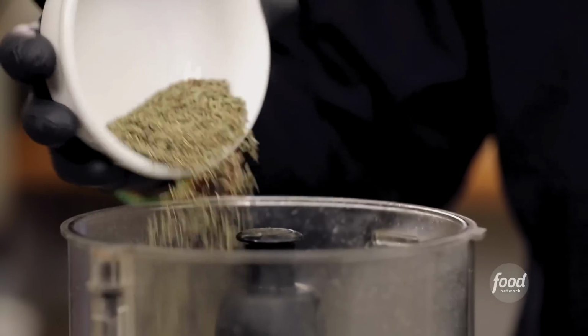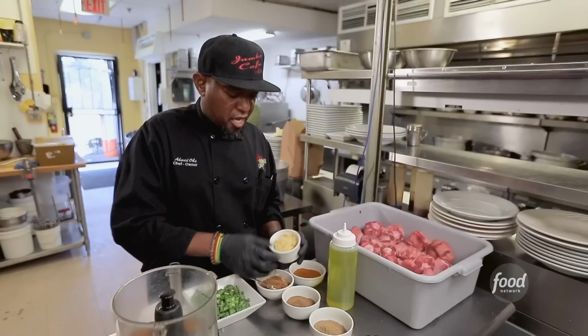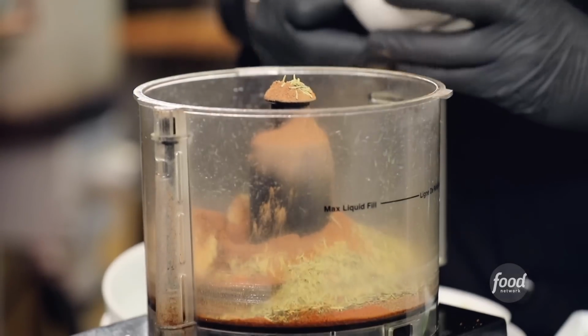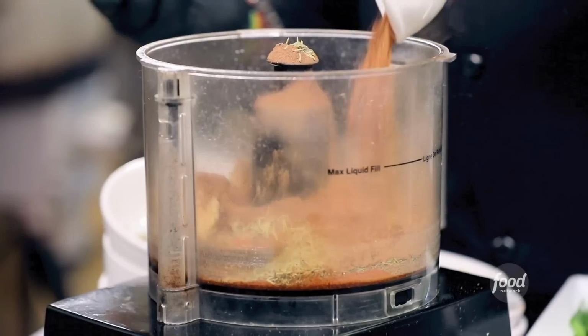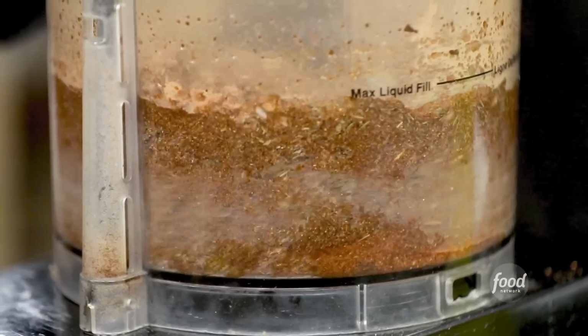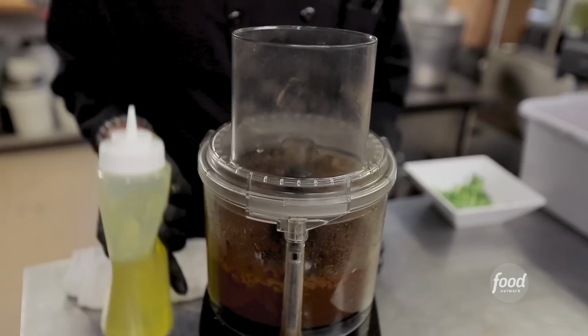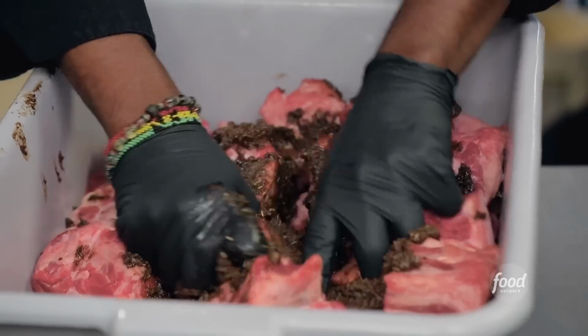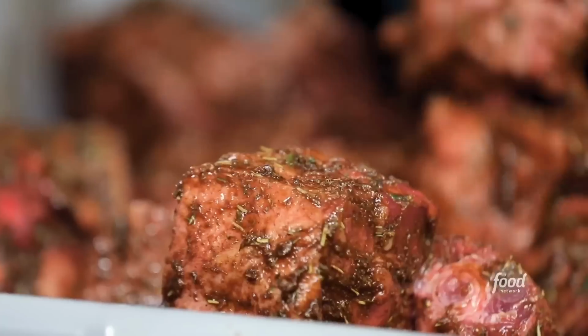So tell me about it. How do you make the sauce? Start with thyme, the jerk seasoning, and garlic, allspice, cayenne, so give nice heat, coriander, rosemary, a little bit of herbs, and then the cinnamon, my favorite. Green onion, olive oil. Then I'm gonna run the machine. So now I got a nice paste. We get oxtail. This is all blended in.